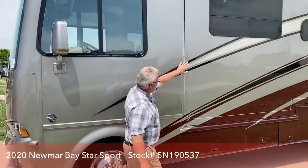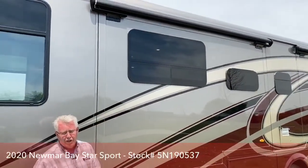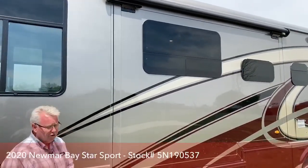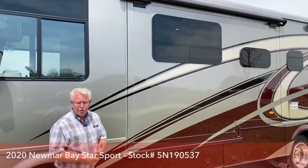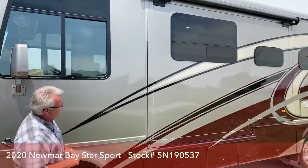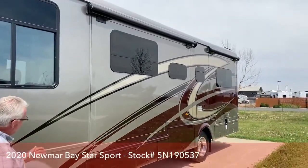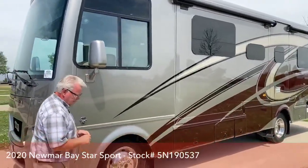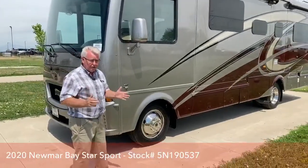These all have what we call frameless windows. And these are dual pane windows on this model. Now that is an option, but at least it's available on this model. If you like to use it in the winter or colder temperatures, that's a nice thing to have. You also notice the slides have slide toppers on them. Now I wanted to show the outside with the slides in. We're gonna move in, open them up, and I'll show you how they get so many nice features in a short 28-foot coach.